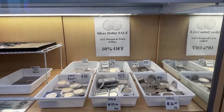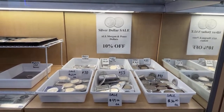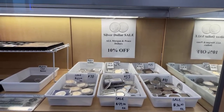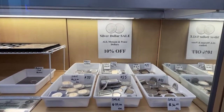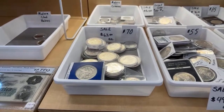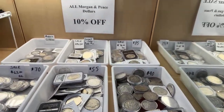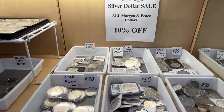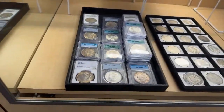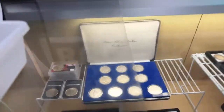As I mentioned in a short earlier, we had announced a silver dollar sale. All of our silver dollars are 10% off. Morgan silver dollars, Peace silver dollars, Trade silver dollars. Doesn't matter if they're loose like a lot of the ones in these bins here, or we also have certified ones that are 10% off as well. Any silver dollar.